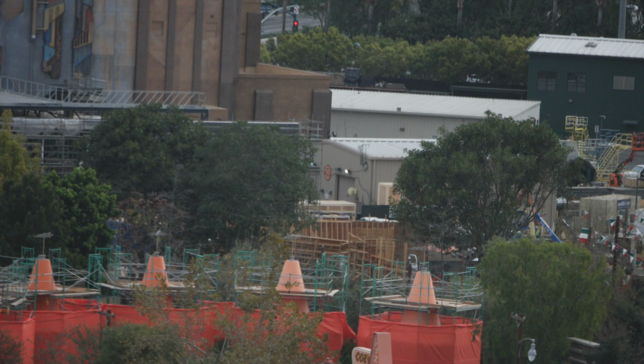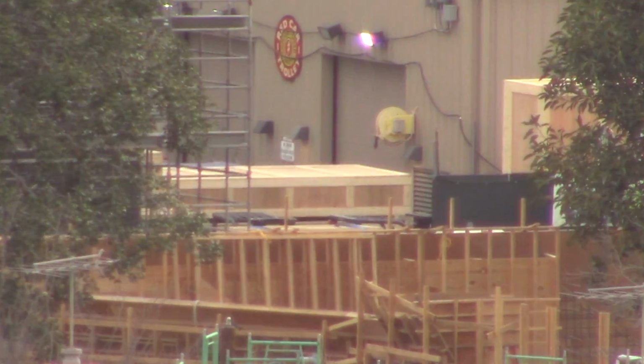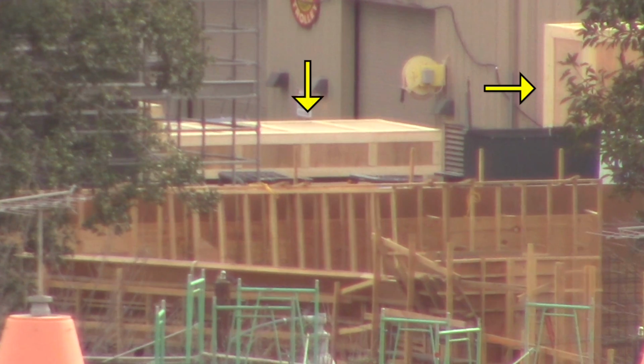Here's a view of the concrete forms from Pixar Pal-Around. Behind the forms, notice that there's wooden crates. It's possible that inside these crates are Avengers Campus set pieces. Unfortunately, we can't see inside the crates like we were able to with the Millennium Falcon set pieces during the Galaxy's Edge construction.